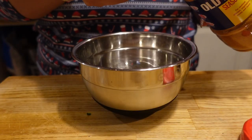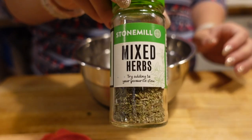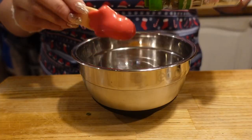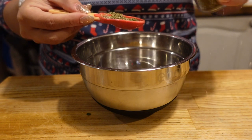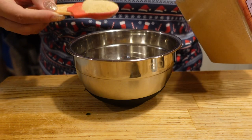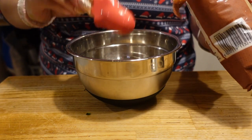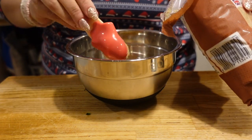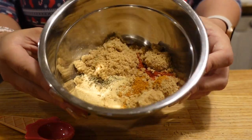Some Old Bay seasoning, which is just like a staple everyone should have in the house. Some mixed herbs, which again, I can't even tell you the measurements. Just go until your gut tells you to stop. And then some granulated, like powdered garlic, which again I use quite a bit of. Now I use some brown sugar as well. I use this light brown sugar to cut a lot of the kind of acidy, salty taste that you'll get from a lot of the seasonings, and this is kind of them all together.